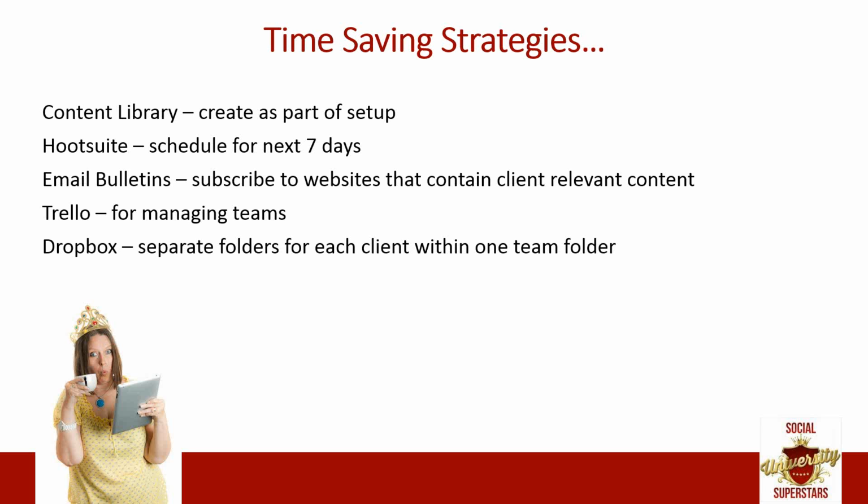So the name or description is in column A, column B is the link, and column D are the dates that you posted on Facebook and Twitter. The next tab is for videos on YouTube. Column A, the title or the description. Column B, the link to the video on YouTube. Columns C and D, when you posted them on Facebook and Twitter.